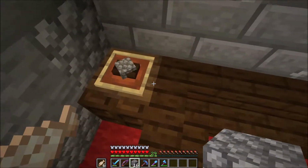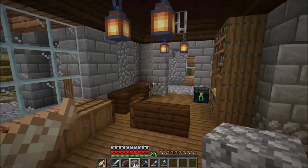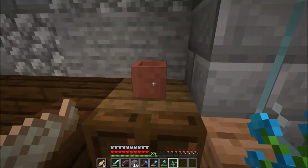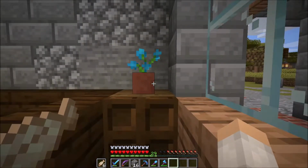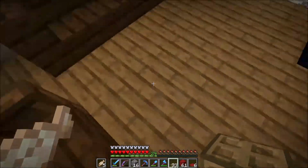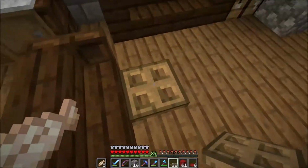And I wish I could get some kind of, first of all, I wish I had end rods, but you know, I'm still working on that. And I'm back with one of my most favorite flowers in all of Minecraft. Ah, it's so beautiful. I love it so much. Oak trapdoor. Let's put one right here. Whoops. No, not right there. One right, yes. Here, oop.